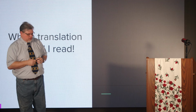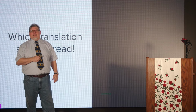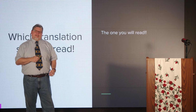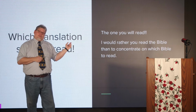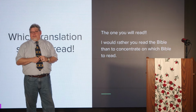And I've thought about this a lot, and a friend of mine is a director of this camp, and what he likes to say is, the one you will read. And I agree with that assessment. It doesn't matter which version of the Bible you're reading. When you seek God, you will find God. When you seek salvation, you will find salvation. I would rather you read any version of the Bible than not read the Bible at all.